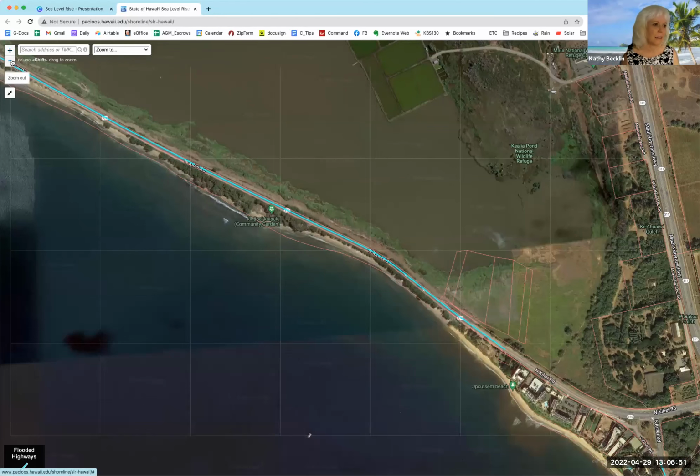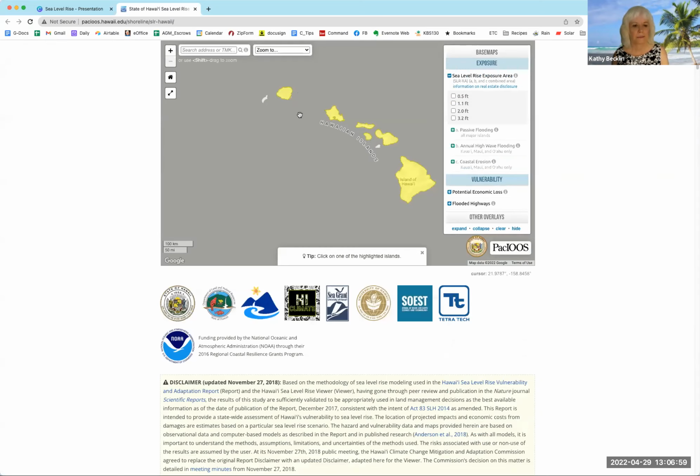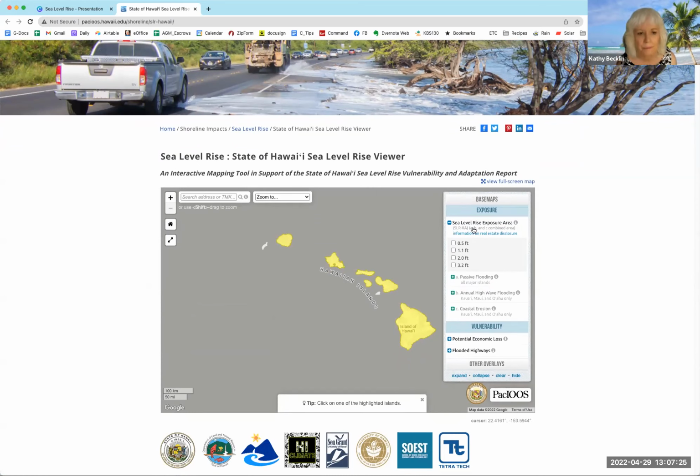Oh, I'm already zoomed. Okay. So when you come into the site, this is what it looks like. And I think most of us on Maui might recognize where that first picture is located. But you come in, and the first thing you see is the interactive mapping tool. So if you're representing a seller, you can advise them to go out to this site and pull this information, or you could get the information and provide it to them as a PDF. And I'll show you quickly how to do that.